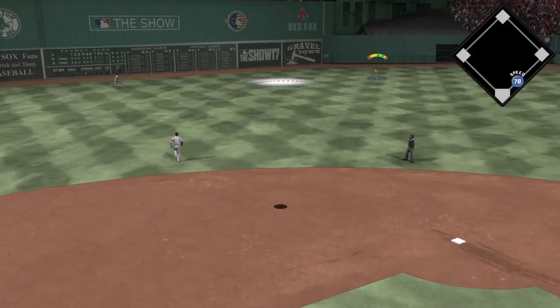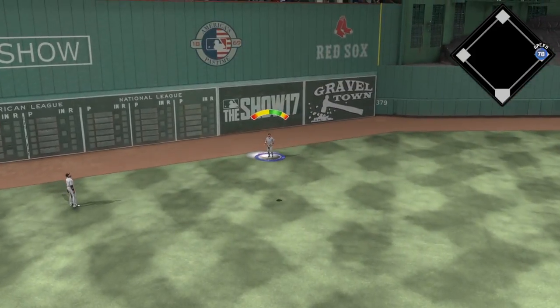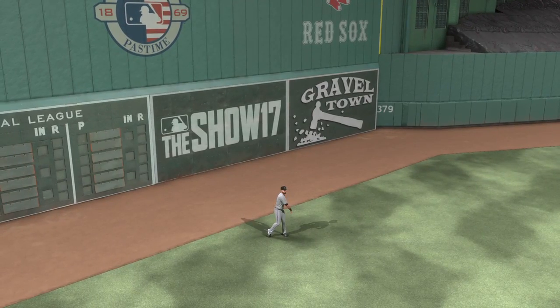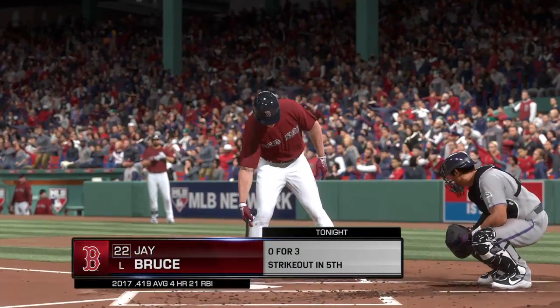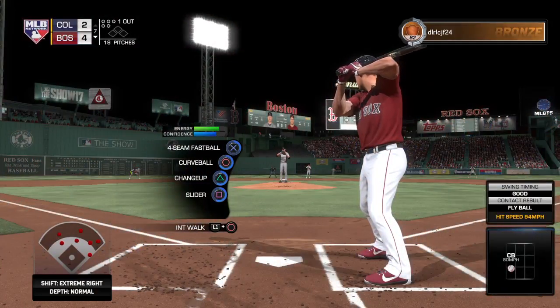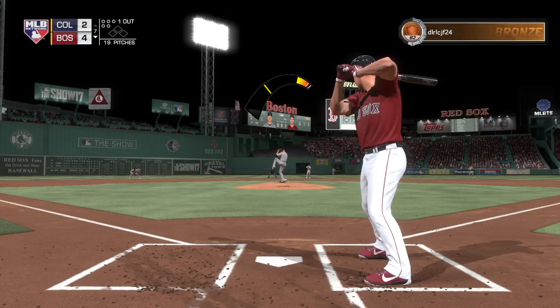This is hit high in the air out toward left center. Ball's in pursuit. 1 down. Here's Jay Bruce now. No hits in 3 tries so far. He's struck out once. Infield shifted well to the right.